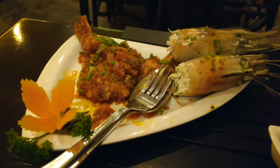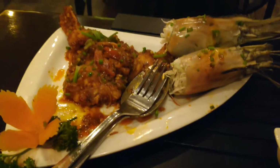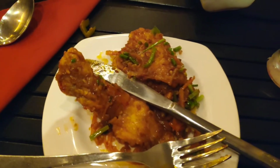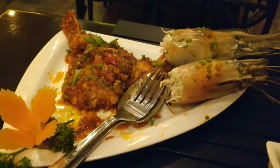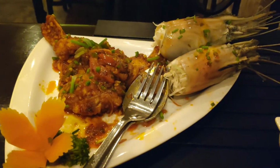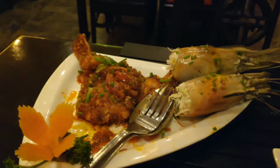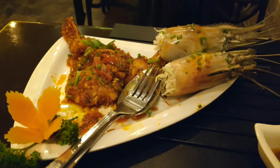Right now I am at Chowman Garia. This restaurant is located near Hindustan Mode, and the name of this dish you can see is Jumbo Prawn in Pepper Chili. As I am a daily visitor of this restaurant, they have offered me to try a new dish. I will try this dish and let you know how it tastes. You can see this is well decorated and I believe it will be a tasty product. So let's see.